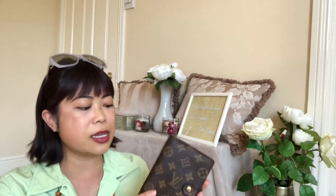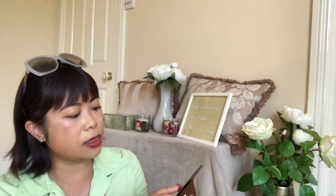I mean, it's so nice, it looks good, and I can use it for years and years and years. I've had this for 2.5 years now, and on the outside, there's absolutely no scratches, no cracks whatsoever. You can see it's still in almost pristine condition. The only thing is there's a little scratch here on the inside, but that was my fault actually. And this one is made in France.